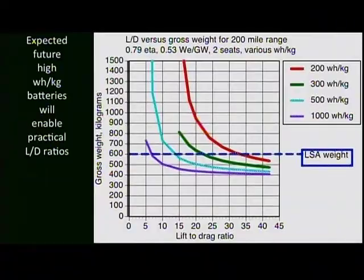Now, the lithium air battery is said to approach 1,000 watt hours per kilogram. What does that mean? It is amazing. Look at the purple line. The purple line is 1,000 watt hours per kilogram. And again, this is a small light sport aircraft. With those super batteries, we're going to get down to L over D ratios of maybe 10 or 15 and keep our weight well below the light sport aircraft weight.